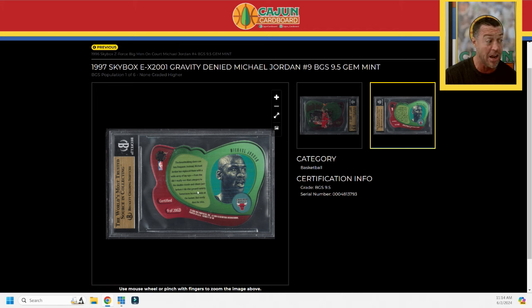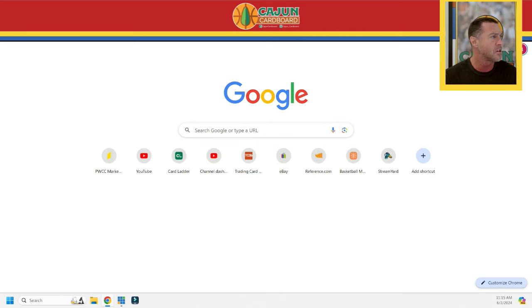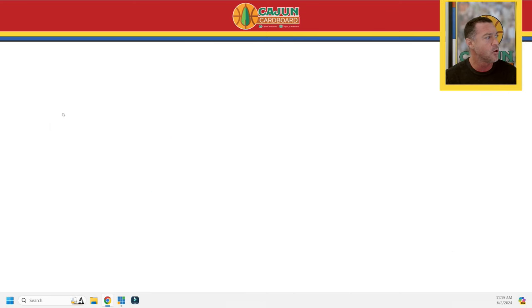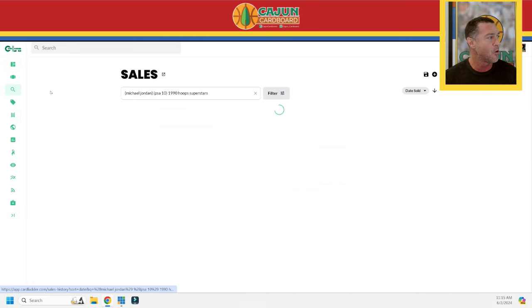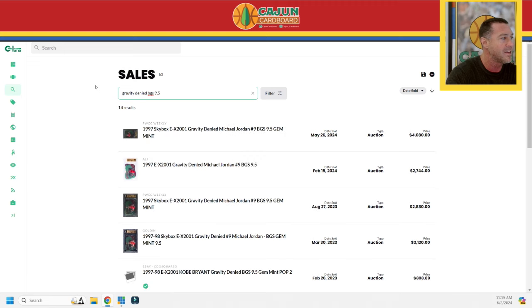It's die cut unlike any other. And happy to add a gem copy of this card, which I never really expected to add. It came along. There's not a ton of these out there, so I figured, well, now's the time. Let's just go check it out. Let's see, Card Ladder, boom. Let's go log in. Guys, I use Card Ladder for all my sales data. They don't pay me. I don't get any special perks. But that's just who I use for my sales data stuff. Let's type that in just to be safe.